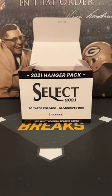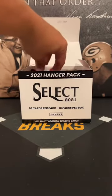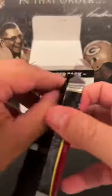That was by far the worst box I think we've opened so far, actually. Base Chase is the best card in that one.